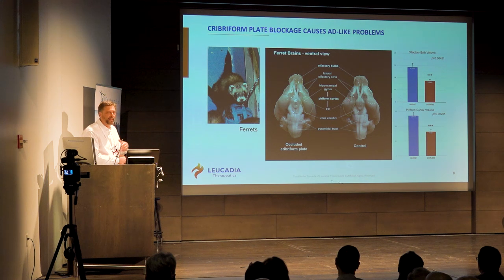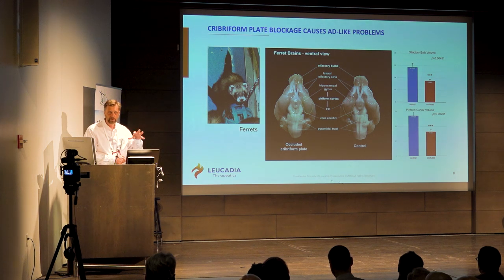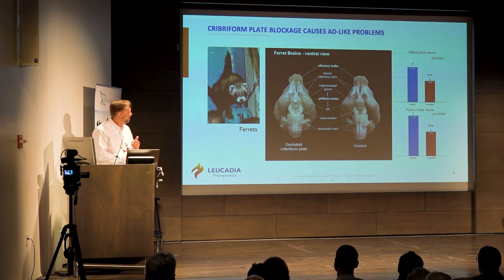Also down here, the allocortex in humans, the equivalent in ferret is right here. And it's also smaller and smoother because of massive degeneration. So we've lost 40% of that area. So it seems pretty good.